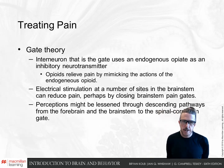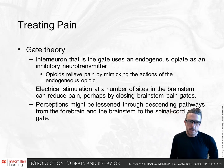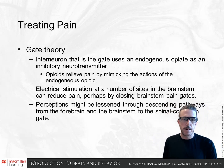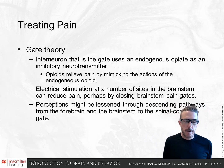The interneuron, as I mentioned, uses an endogenous opiate as its inhibitory neurotransmitter. So opiates like fentanyl or morphine relieve pain by mimicking the actions of these opioids on these receptors and decreasing activity of the pain pathways. Electrical stimulation of the brainstem in a number of places can also reduce pain, probably by closing these same gates. And our perception of pain can also be lessened from descending information from our forebrain, for instance. If we know that it's a life or death situation, the perception of pain can be lowered based off that top-down information.